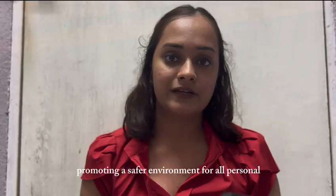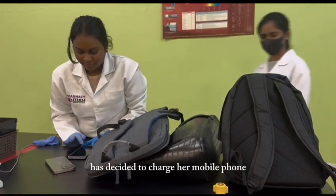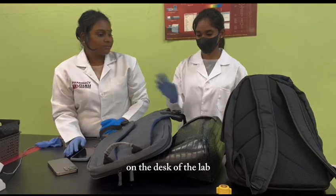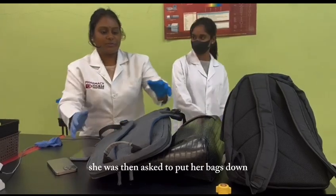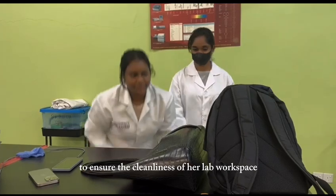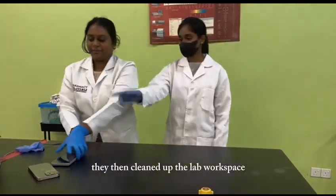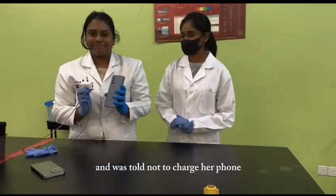for all personnel. The student over here has decided to charge her mobile phone on the desk of the lab. She was then asked to put her bag down to ensure the cleanliness of her lab workspace. They then cleaned up their lab workspace and she was told not to charge her phone.